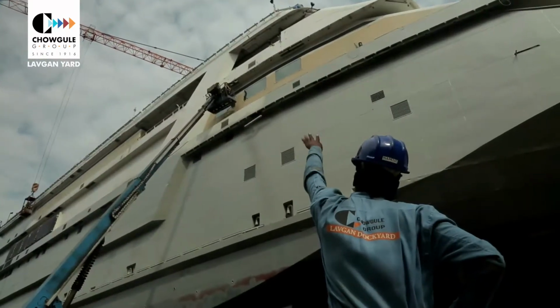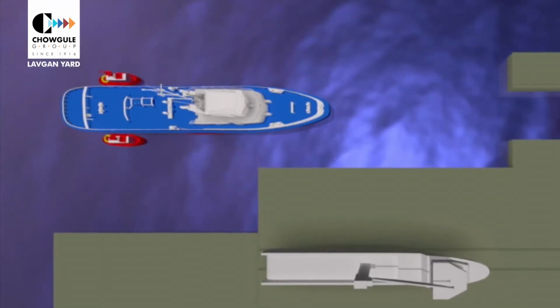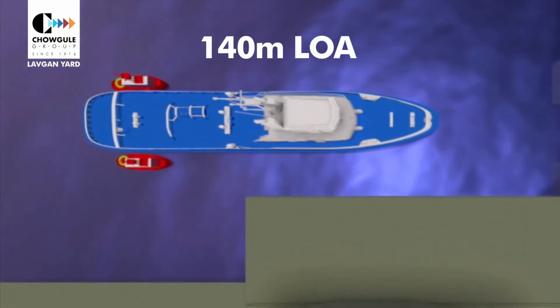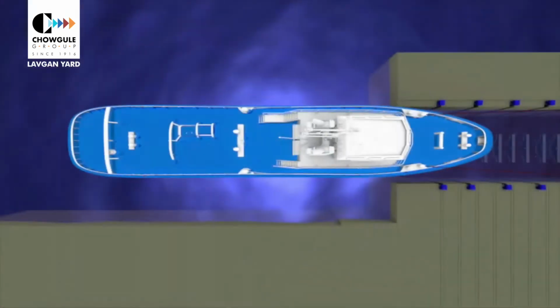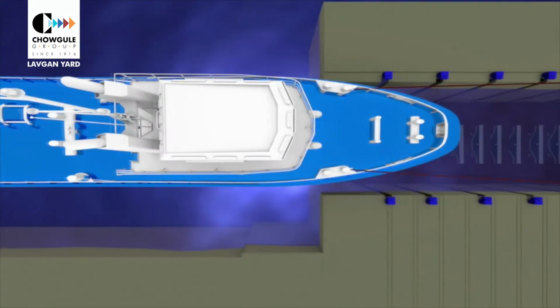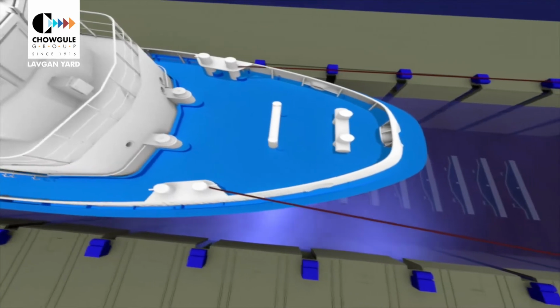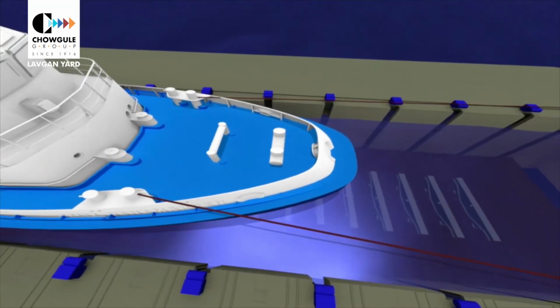and blasting and painting. The vessel or barge of up to 140 meters in length is maneuvered along the approach channel and aligned with the center line of the synchro lift. The vessel is pulled into the synchro lift channel using shore capstans.